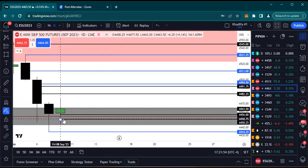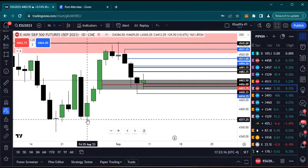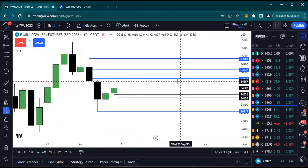If we close below Friday's discount levels, which are these black line rays that I have right here at 44.56 and 44.50, these black levels here, we break and close below that, then that's the confirmation that I need that we're gonna run Thursday's sell side liquidity and potentially come down here to run last Friday's, Friday before last, sell side liquidity at 65.25. So those are my levels for ES. Pretty much the same analysis across the board for futures.